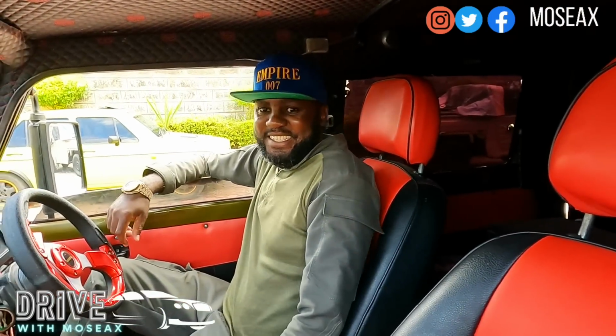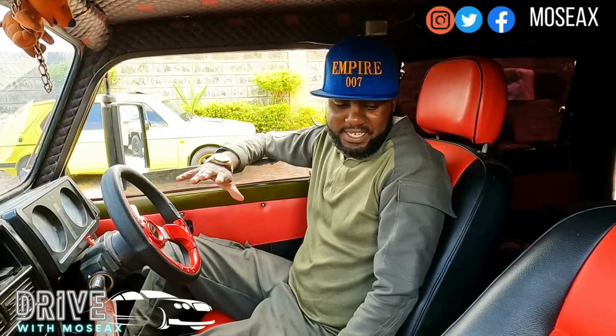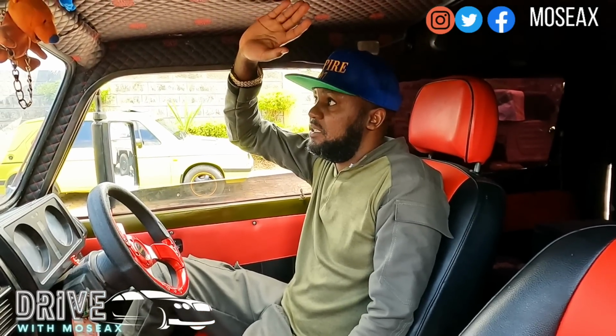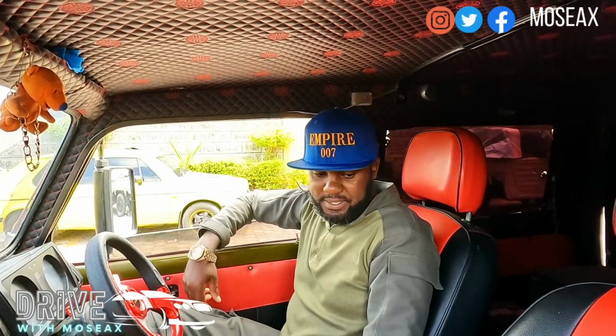Ndani naona ni red. Ndani theme yake ni red. I like red. And I had to redo everything including the roof. This material is so expensive. This one is Chinese. It's custom made. It's so expensive and it's a good car.